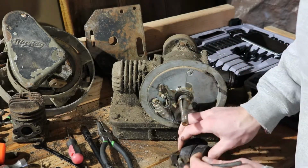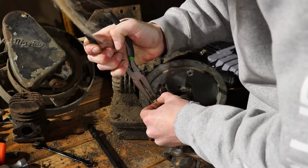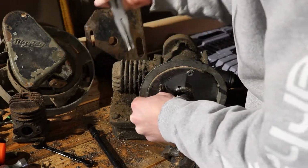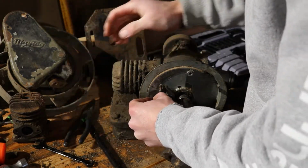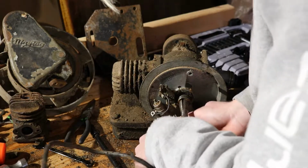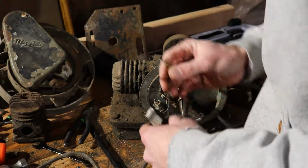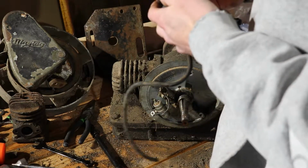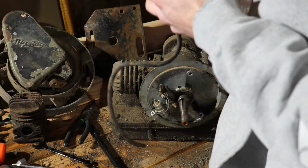Pretty gnarly. I don't know what size that is. It's pretty small. I may redo these connections. I'm probably going to have to redo a fair amount of them, because they're pretty smoked. I should be able to redo these.